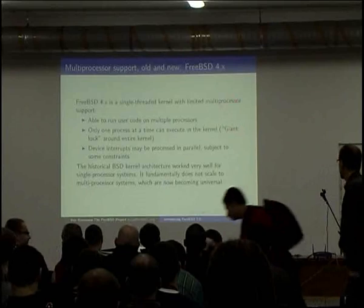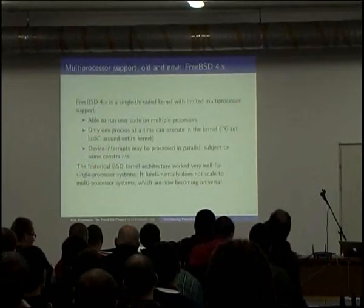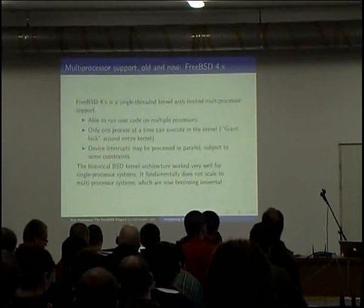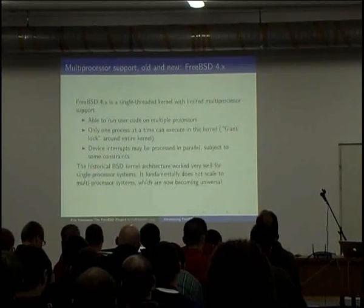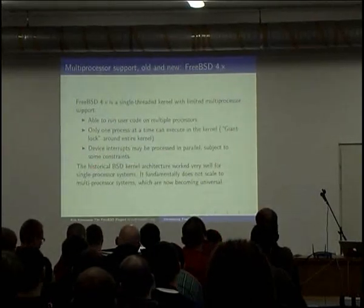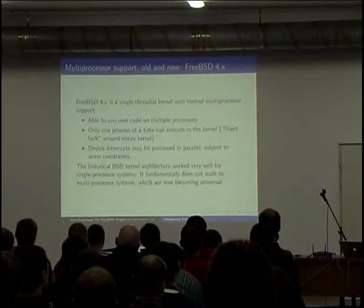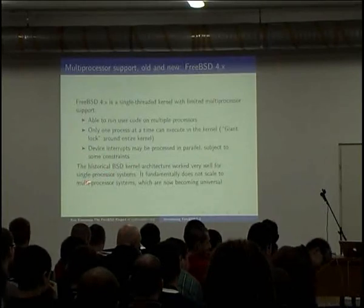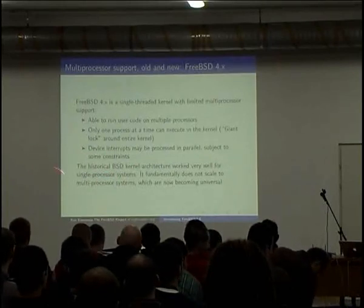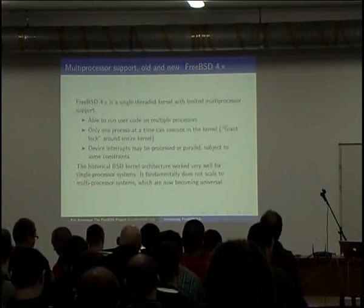There was limited parallelism in the kernel from device interrupts that could, depending on the situation, be processed in parallel also on multiple CPUs, but there are some constraints there. And really, this isn't a big source of parallelism unless you have certain workloads. So this historical architecture for the kernel works very well for single processor systems. It's quite well tuned for systems with only a single CPU, but it fundamentally doesn't scale to multiple CPUs.